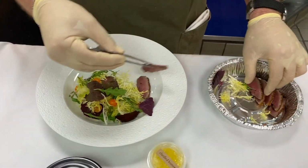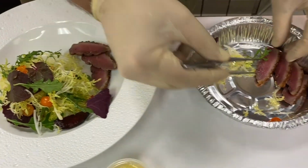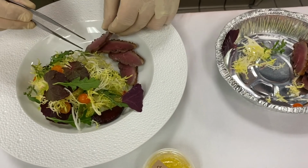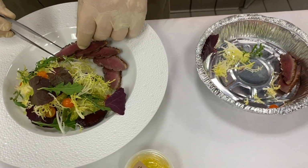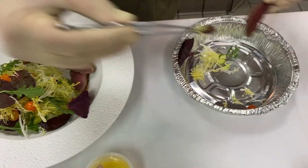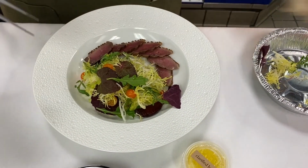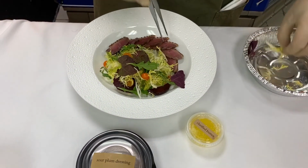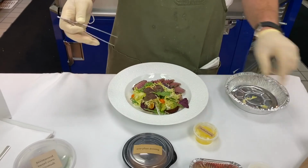And this duck is brined overnight and then smoked over alder wood. And then we cook it just until it's rare, and then slice it. It has just an incredible flavor. The smoke is so nice. And then the dressing, which is made with sour plums, is really tangy. It's also made with a little bit of calamansi vinegar.